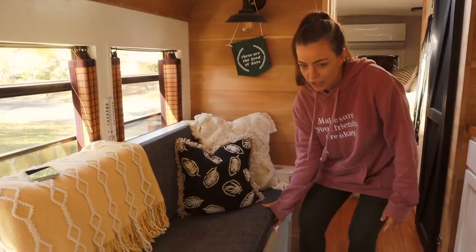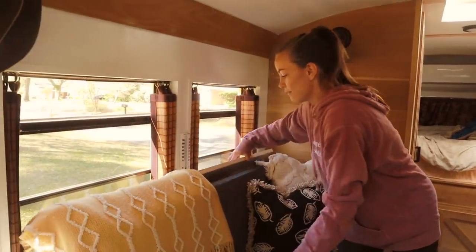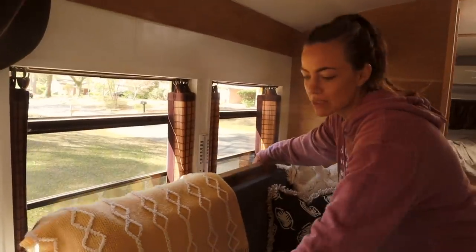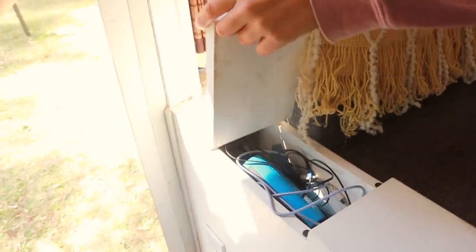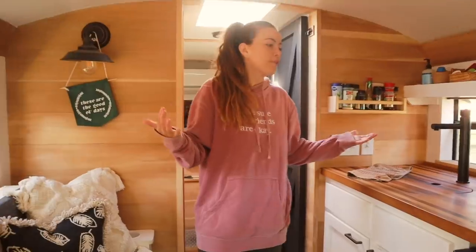I have lots of storage every which way. You have no idea how much storage I have. Every nook and cranny flips up and there's just extra storage. Literally everything. In the cup holders because it's a moving vehicle, so helpful.